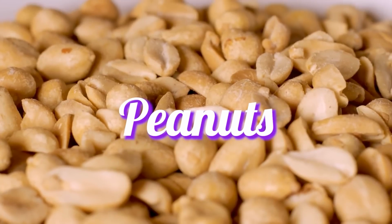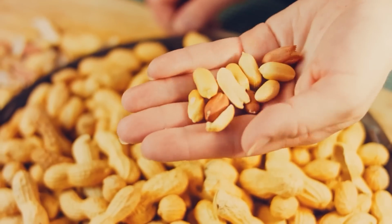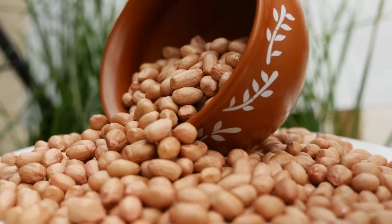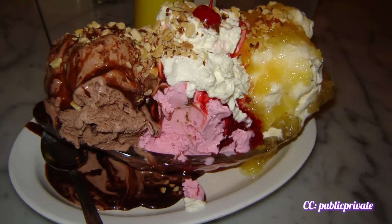Meanwhile, nuts originate from nearly everywhere and are available to all and quickly became a staple food. So it's no wonder that both are used as modern-day toppings, especially for sweets such as banana splits.